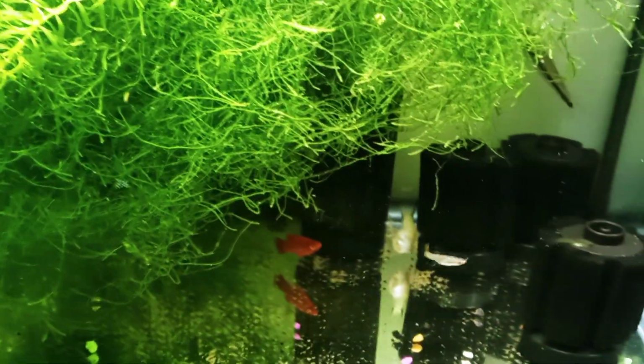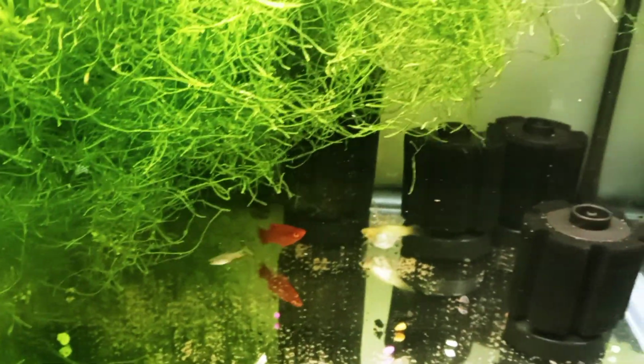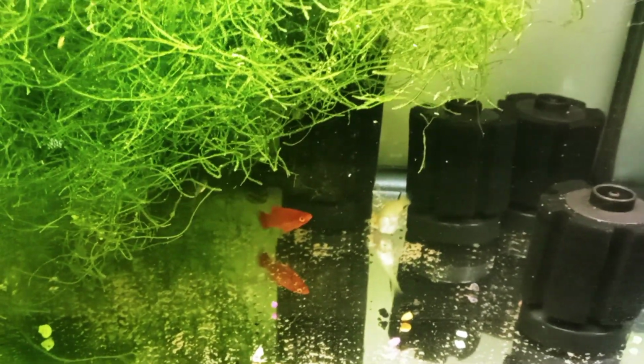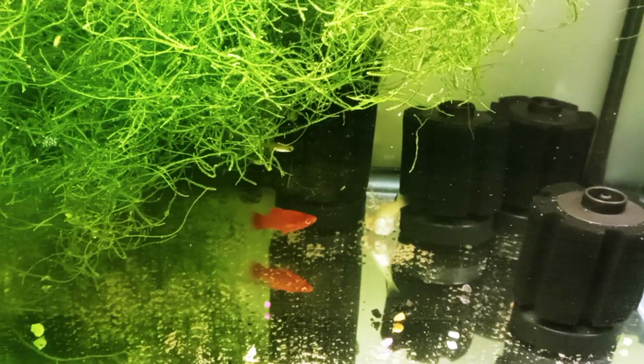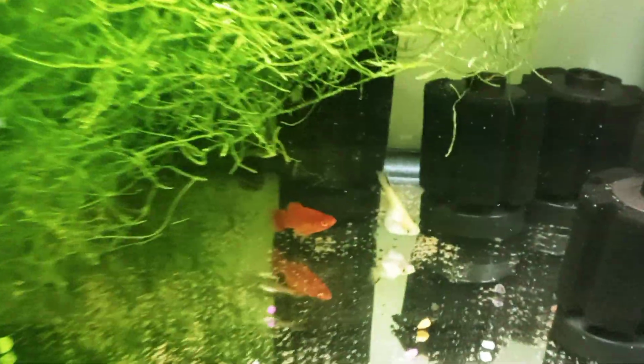And that was until the time I had a 20-gallon long tank, and then I used to go fishing back then. I caught a tiny largemouth bass that was like 3.5 inches and ended up putting it in my fish tank, and that ate all the fish.